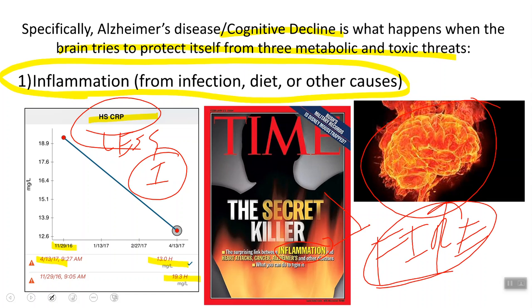Now here's the thing when it comes to your brain. Your brain doesn't say, ouch, I'm inflamed. No, that's not how it happens. What happens with your brain is it says, you know what, I'm forgetting this. I don't have the memory or concentration. I'm not sleeping well. I can't think well. I don't know where I put my keys.